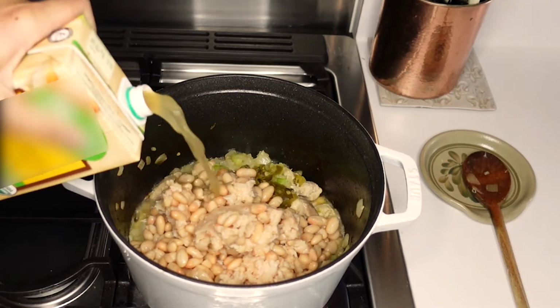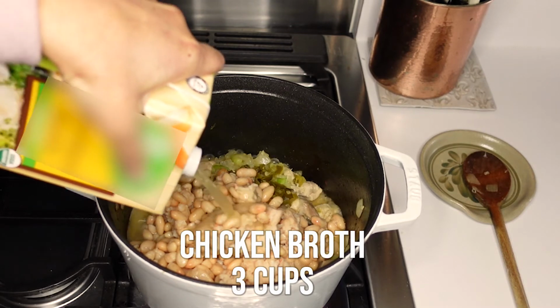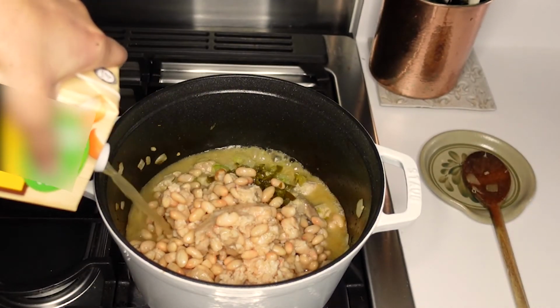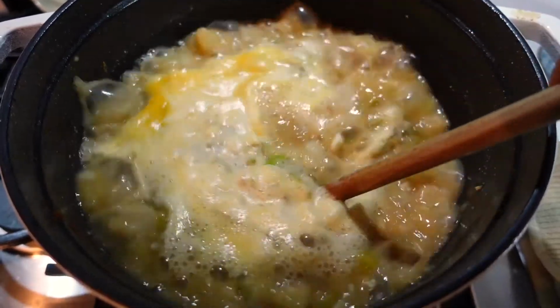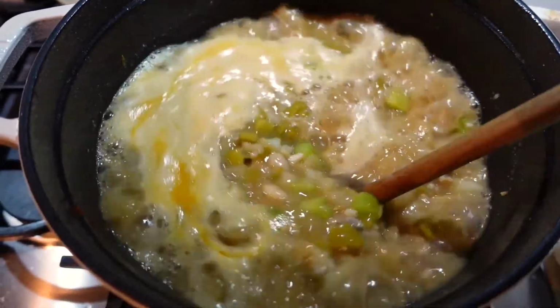We need almost this whole container. We need 3 cups. I'm gonna pour in almost all of it. And there's 4 cups in here. Give it one more good stir. And then I'm gonna let this come to a boil. Let it heat up, cook for just a little bit. And then the very last step is we're gonna stir in the cream cheese.